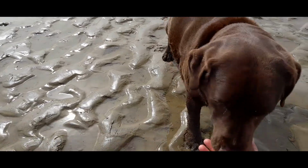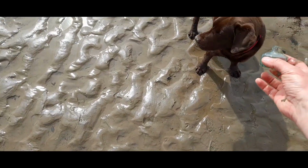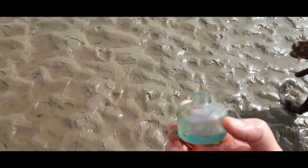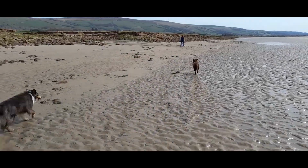Good girl. What a good girl. What is it? It's a sheer neck ink bottle. Well done, Bramble. That was awesome. What a dog. What a fantastic dog.